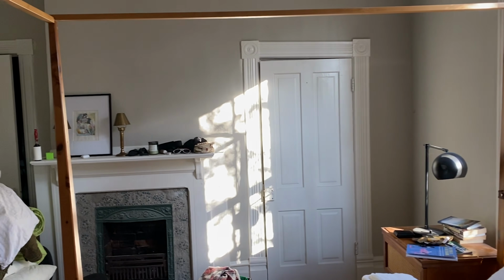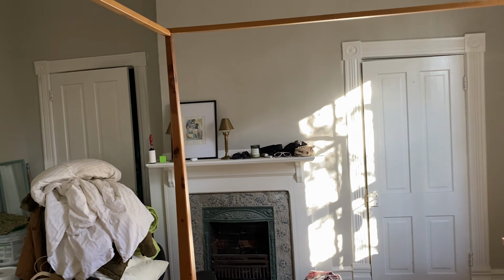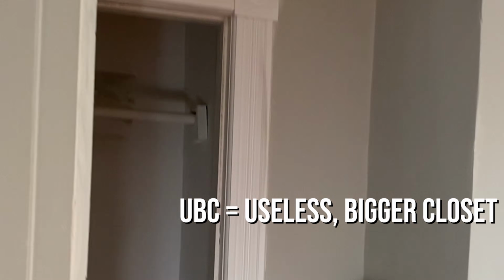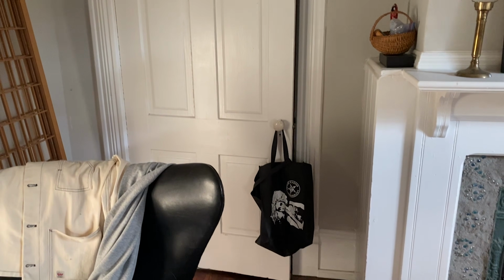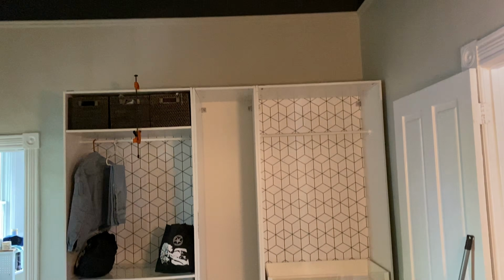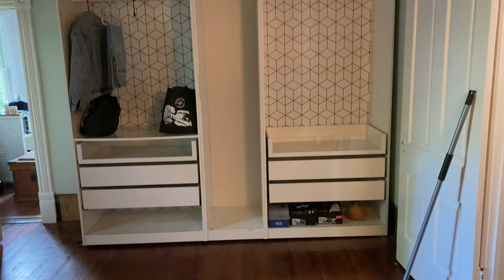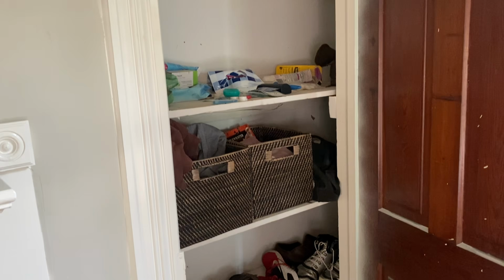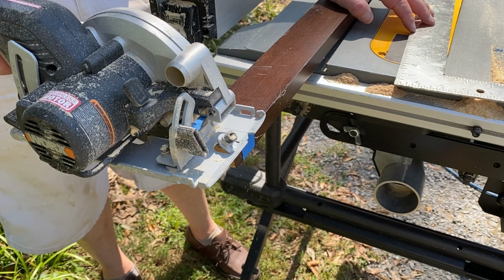And finally, there were some practical issues with the room, namely the storage situation with the useless little closet, the useless big closet, and my added PAX wardrobes gave another opportunity to further the design profile. The ULC became a rich, dark academia-style built-in unit made from a thrifted entertainment center.